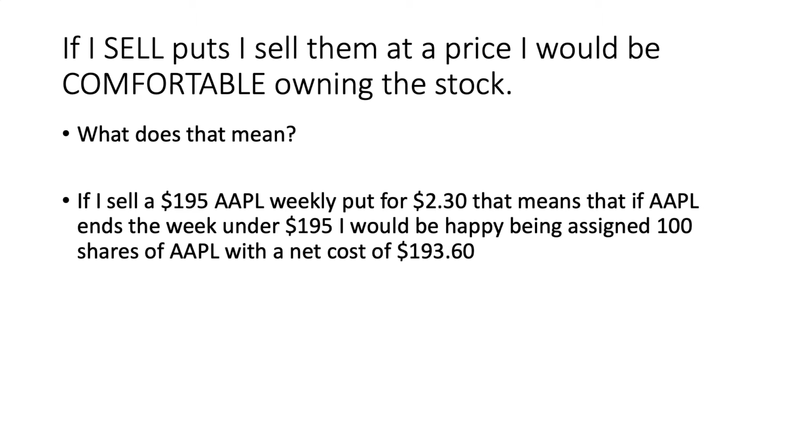What does that mean? If I sell a $195 Apple weekly put for $2.30, that means that if Apple ends the week under that strike price, under $195, I'm happy being told I have to buy the stock. Somebody is going to stick 100 shares into my account, take out $19,500, but my net cost will be $193.60, of course, because I've collected $230 for the premium. I am happy with owning Apple at $193.60. If you can't say that to yourself, then don't sell puts.